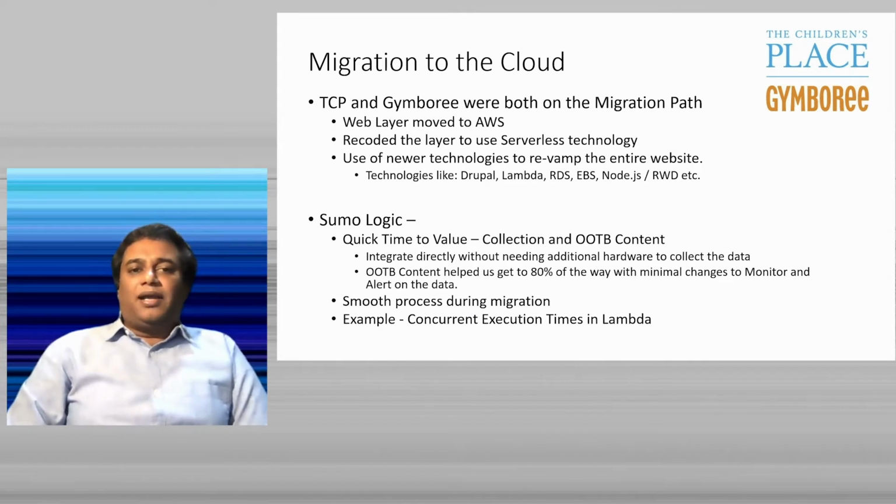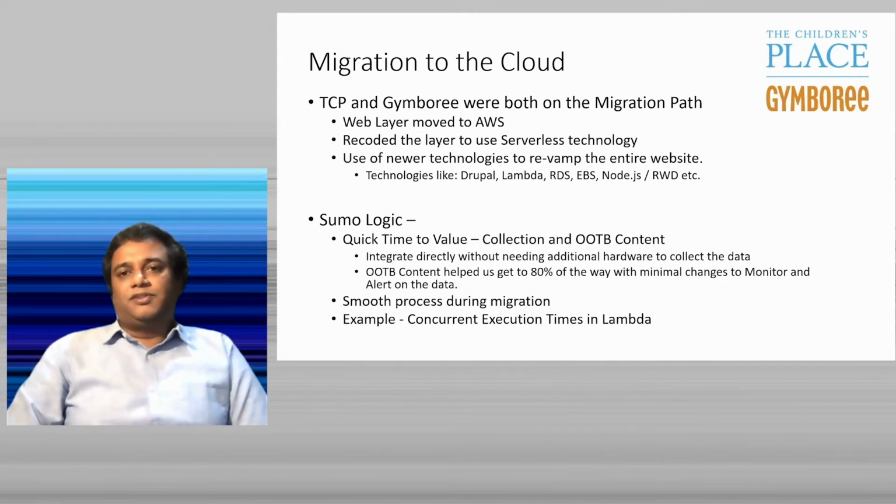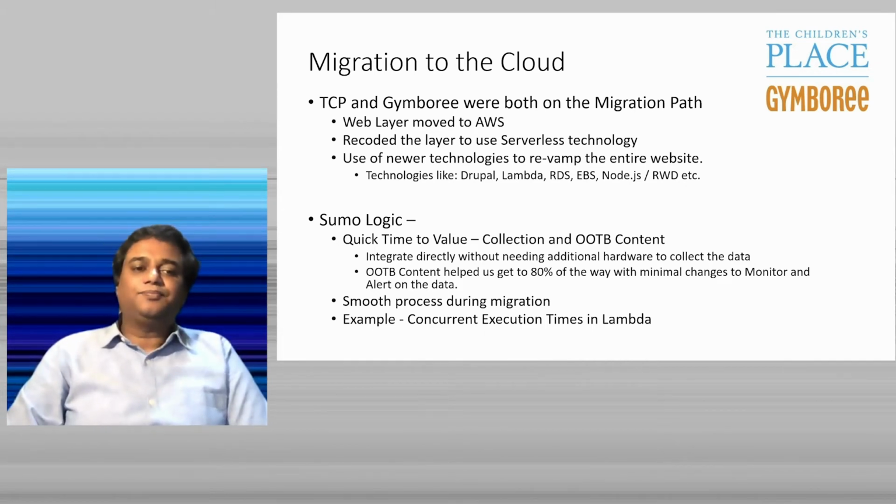With our migration to the cloud, the whole approach was to take our presentation layer and have it hosted in AWS. And we've used the latest technologies like serverless technologies like Lambda, GraphQL, and also we've done quite a lot of Node.js, and the content was managed in Drupal. And the entire website is responsive. And both TCP and Gymboree is being driven through this platform. The backend is still Origin, which is in our data center.